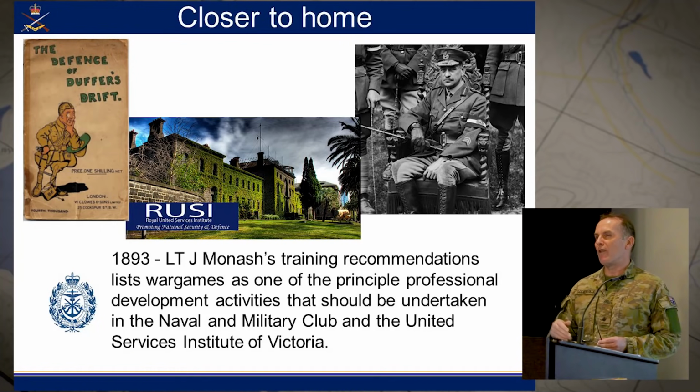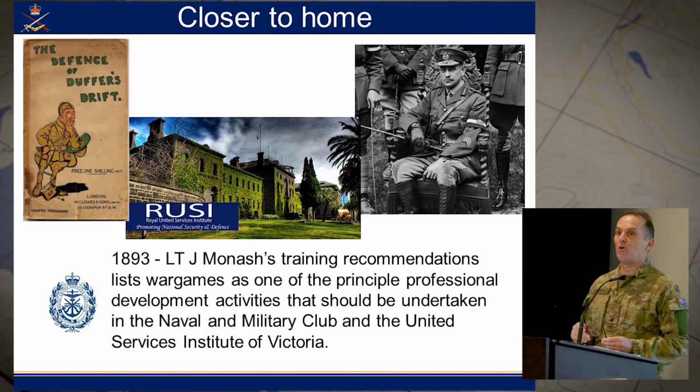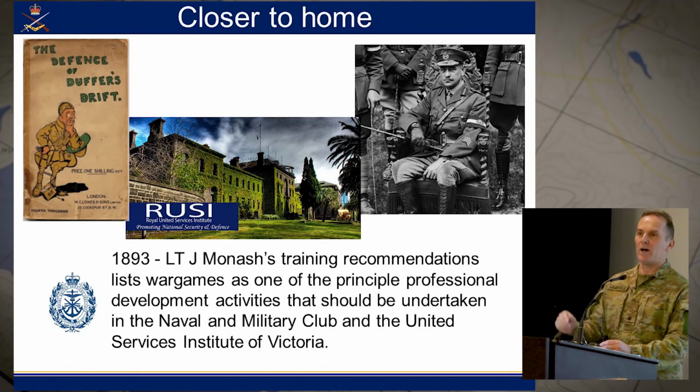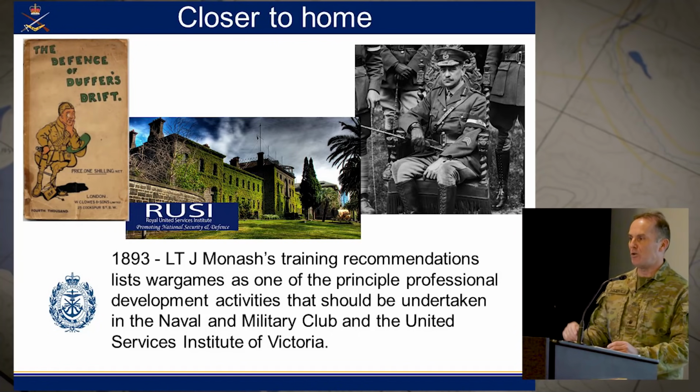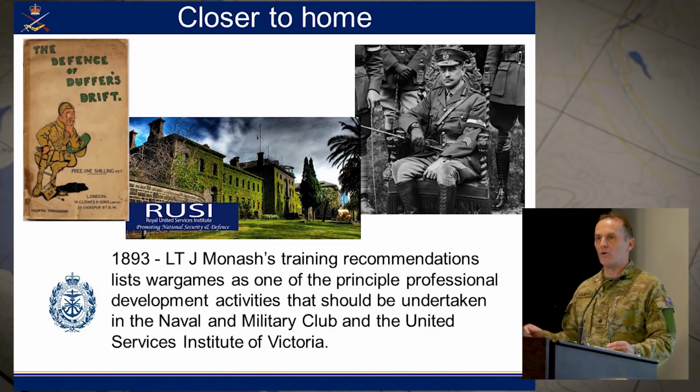I haven't been able to confirm whether they were using the British Kriegspiel rules, but they were certainly around at the time. But there were also other rule sets, and the book The Defence of Duffer's Drift is another example of a type of wargame which basically set you a problem, you determined what you thought was the solution, and then you read on to find out what happened to the Duffer at Duffer's Drift. As you went through the book, the solutions he came up with improved more and more, and he was more successful.